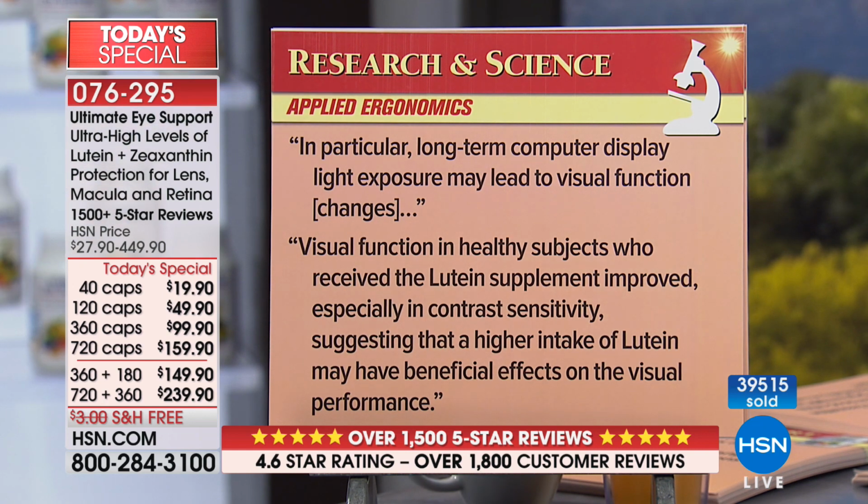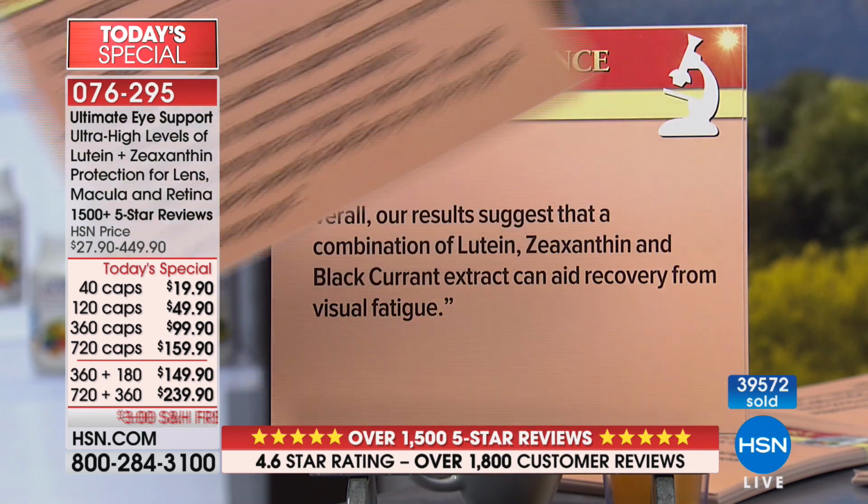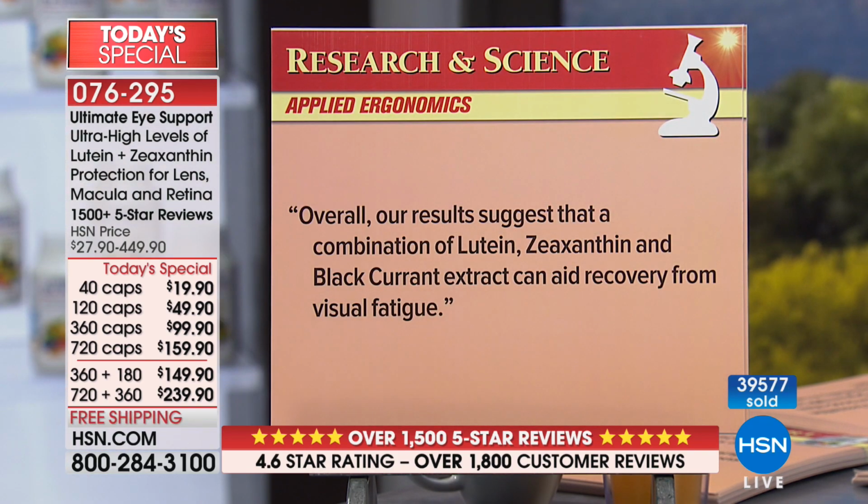Okay. But here, Applied Ergonomics, in particular: long-term computer display light exposure may lead to visual function changes, actual problems. That's something we all experience. Visual function in healthy subjects who received the lutein supplement improved, especially in contrast sensitivity, suggesting that a higher intake of lutein may have beneficial effects on visual performance. And this is from Applied Ergonomics. Overall, our results suggest that a combination of lutein, zeaxanthin, and blackcurrant, a source of anthocyanins I was just talking about, can aid recovery from visual fatigue.